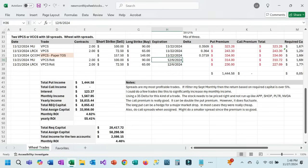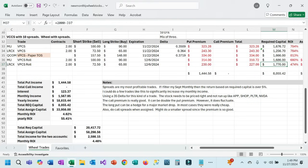At the time, I think the premium wasn't good enough to just go to the next Friday. These typically have been on Friday expirations for the weeklies, but I brought in almost as much as I did originally, 314, and that's also when you subtract what it cost to close for the original one. And then I made 230 on the LRCX. Similar trades, both expiring on 12/6. This is a smaller spread, a 750 spread, 72.50, 65. Made 227 on that. And the previous time I had made 243.